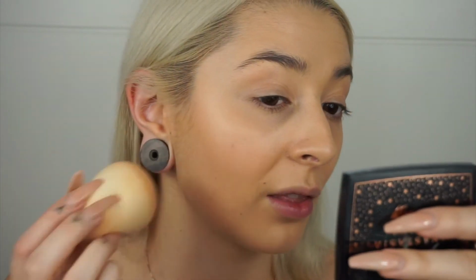You can see it still looks really natural on my skin, and you can still see my skin through it. You can still see all of my little freckles, but it just looks better than my own skin, which is what I like to go for.